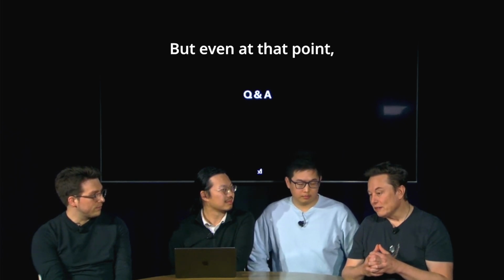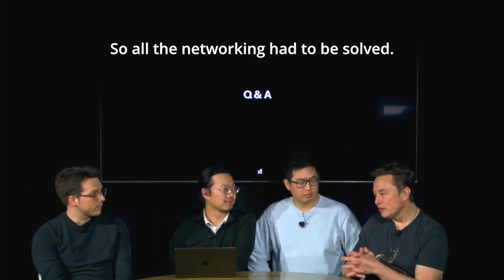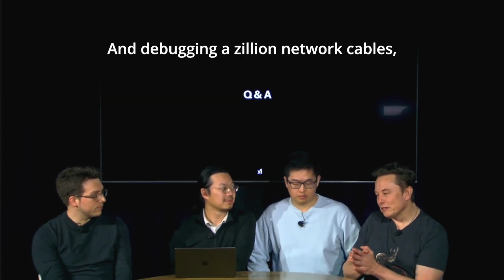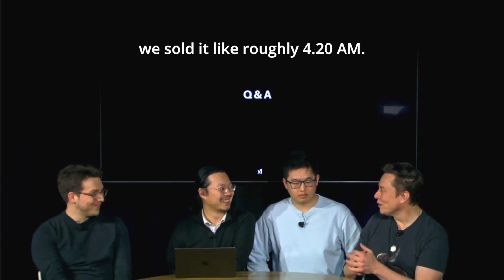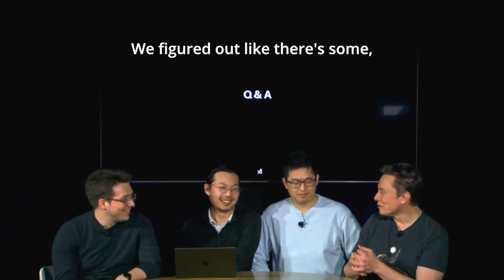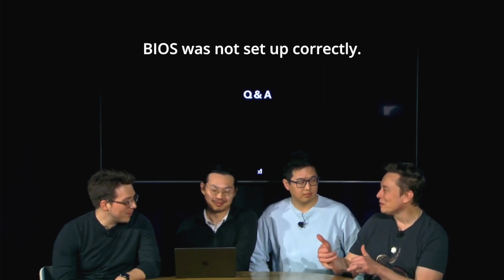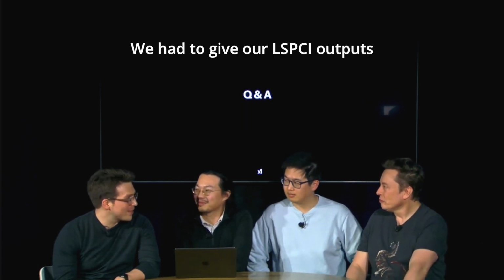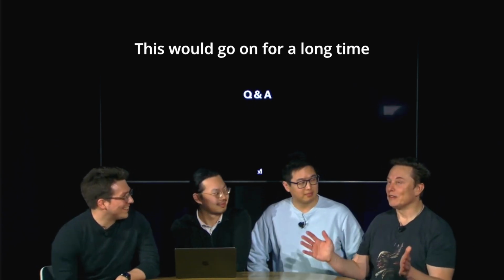But even at that point, you still have to make the computers all communicate effectively. So all the networking had to be solved, and debugging a bazillion network cables, debugging NCCL at 4 in the morning. I think we solved it at roughly 4:20 a.m. Yes, thank you. That was when we figured out there were a whole bunch of issues. Like, there was a BIOS mismatch. Yeah, the BIOS was not set up correctly. We had to diff our lspci outputs between two different machines, one that was working and one that was not. Many other things too. This would go on for a long time if we listed all of them.